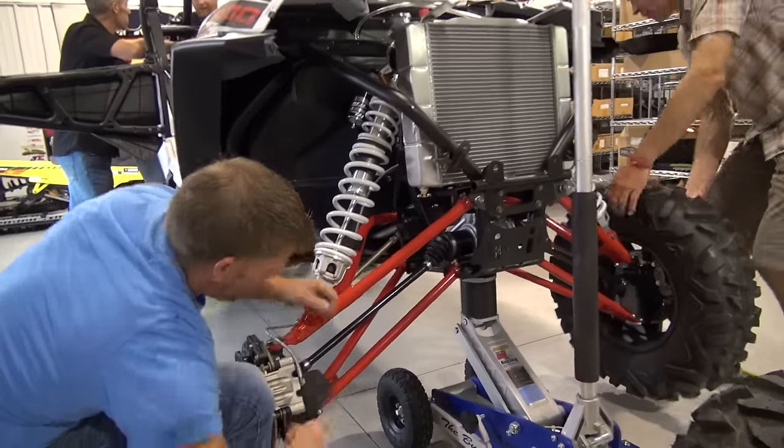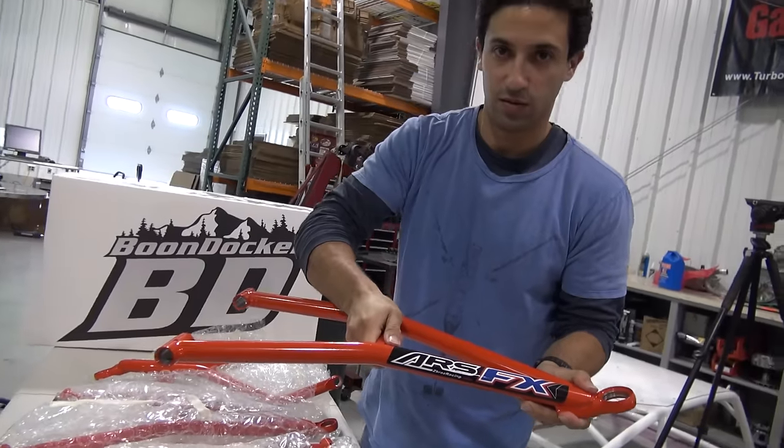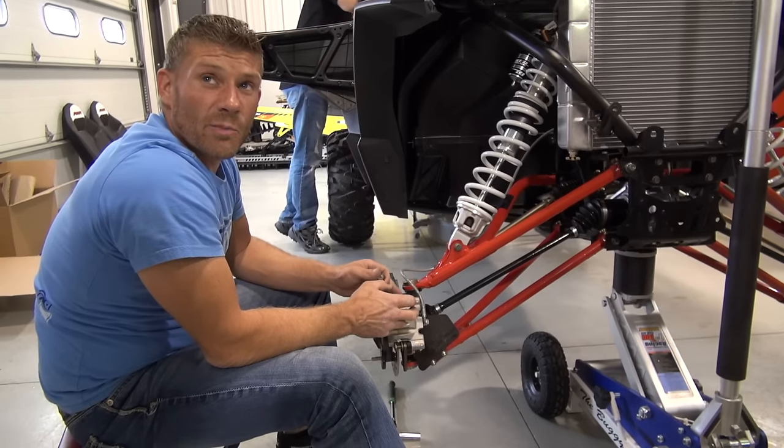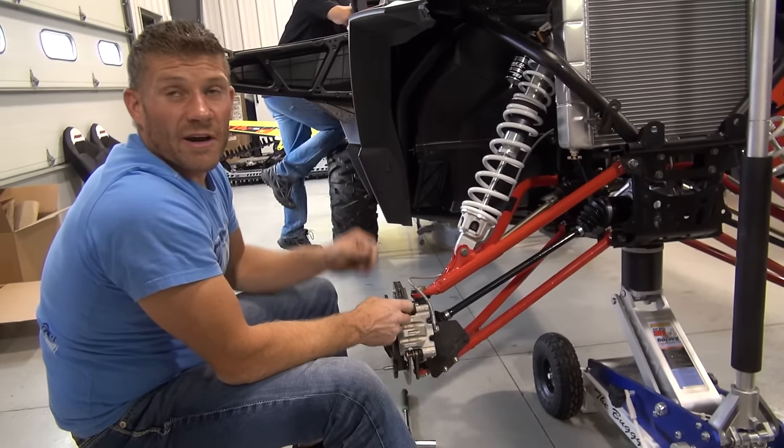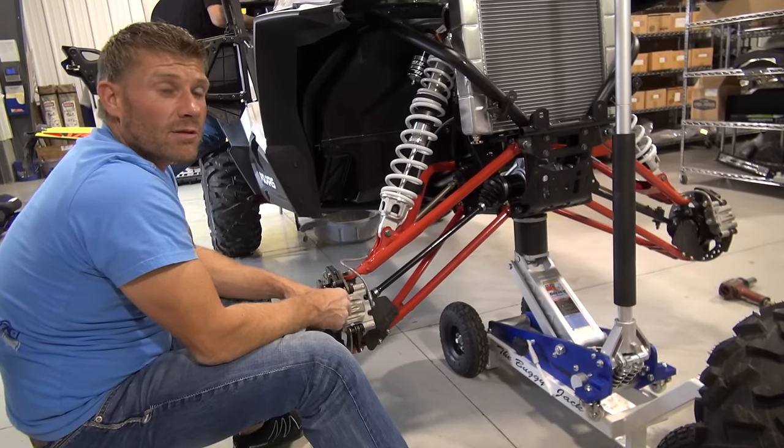Those are the ones that come forward? Yeah, they're plus two, longer wheelbase. It gives us clearance for bigger tires, just gives us more fender well clearance, plus it changes the ride, gives it the feel of a longer wheelbase, a little more stable.